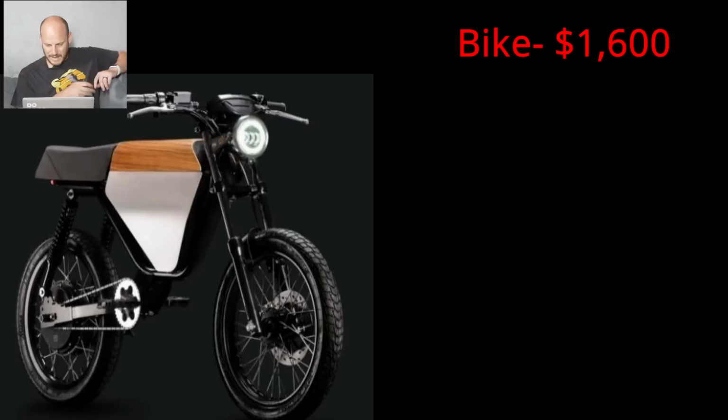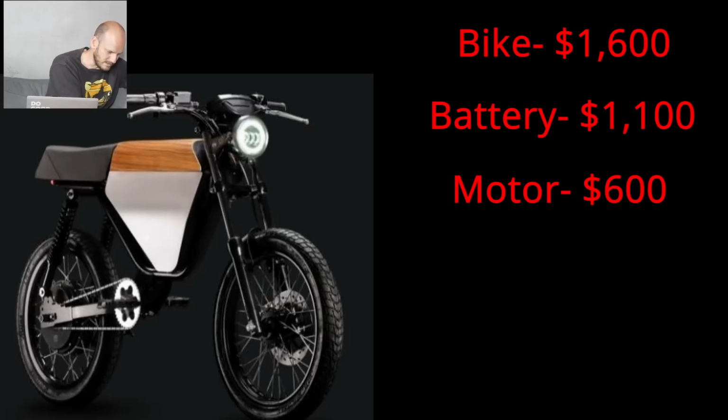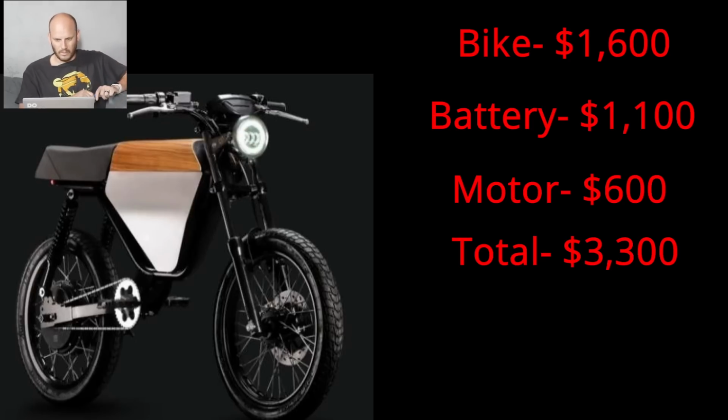The battery, I think this is a 72 volt 23 amp hour, I'm guessing. So I'm gonna give that $1,000 value for that. I'll give it $1,100 for battery, assuming that it's a 72 volt 23.5 amp hour. Motor, I'll give it a $600 value because it's a bigger, beefier motor. Okay, so this should be about a $3,300 bike.